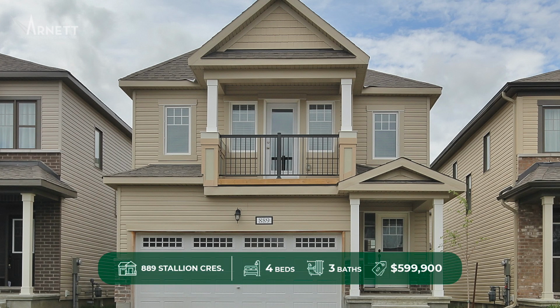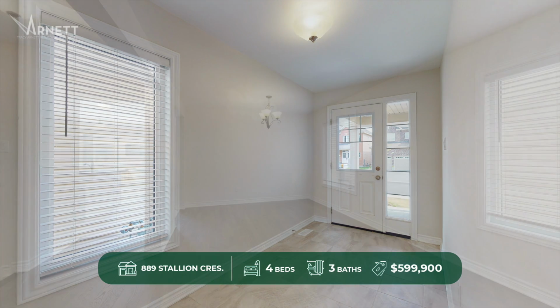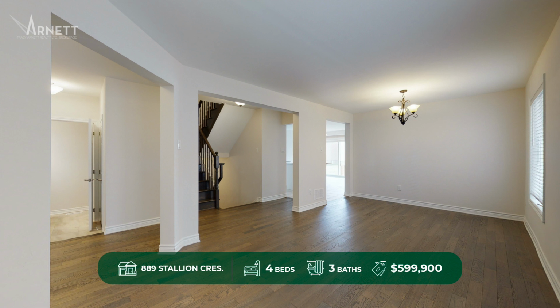No need to renovate, modify, or transform. This beautiful one-year-old home from Mattamy is ready to move right in. Located in desirable Stittsville South, this family-friendly neighborhood is a wonderful place to plant roots and grow.